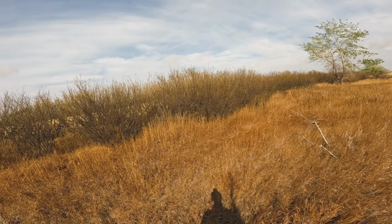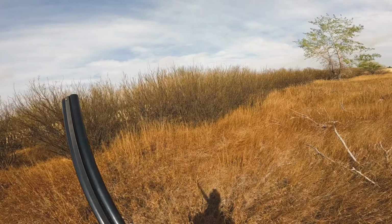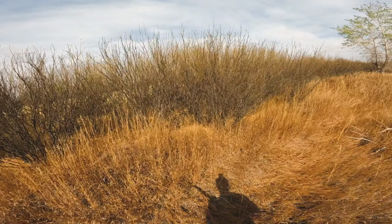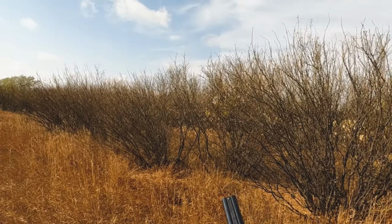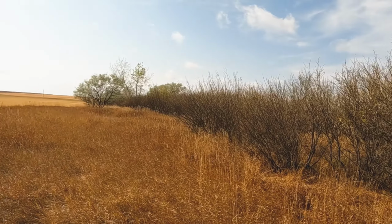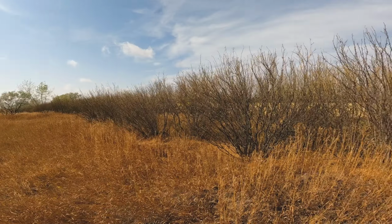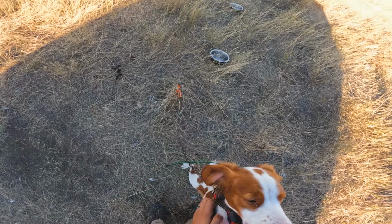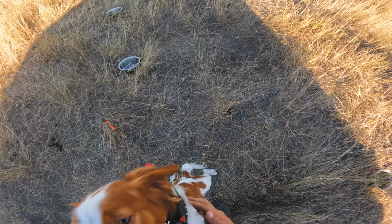Nope, right here. Pheasant. Come on, Yeti. All right. You ready to go have a good run, little girl? You ready to go hunting?